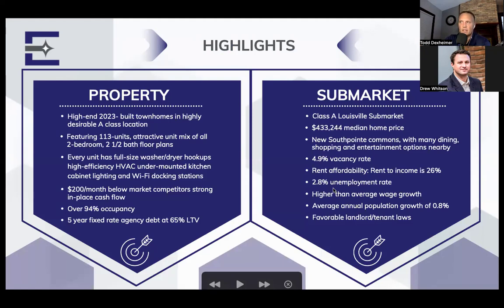Now, we're not projecting a $200 increase, but we feel like there's a possibility that we could get that $200 rent increase. Now, if we can, of course, that's awesome. That's going to really do well for our performance, and we're going to do excellent. But we are not projecting that. And you'll see that in a second. Right now, it's 94%, 95% occupied.